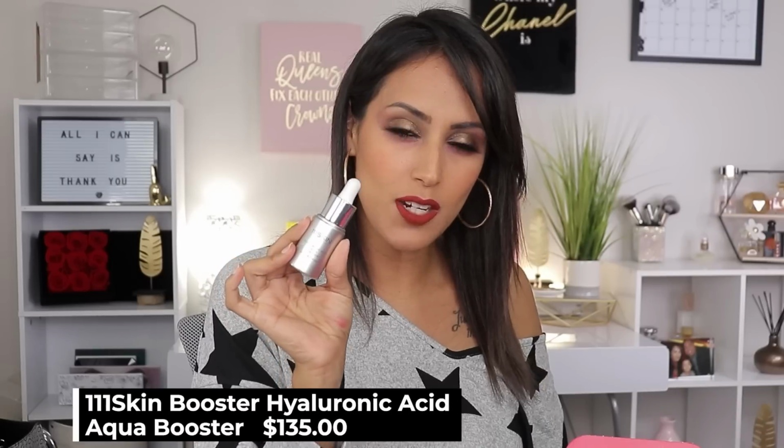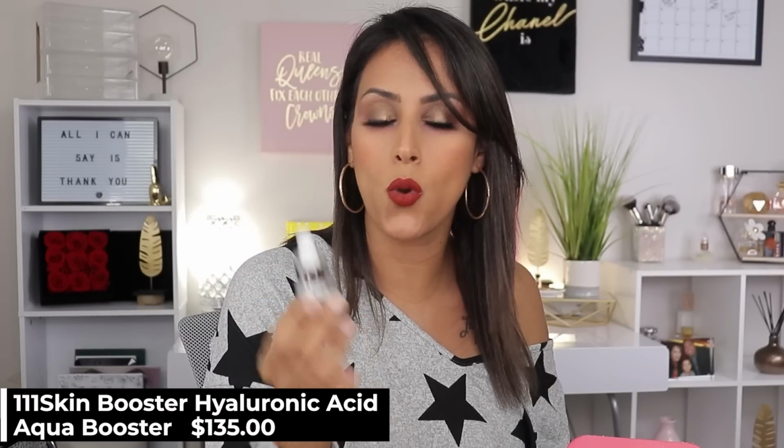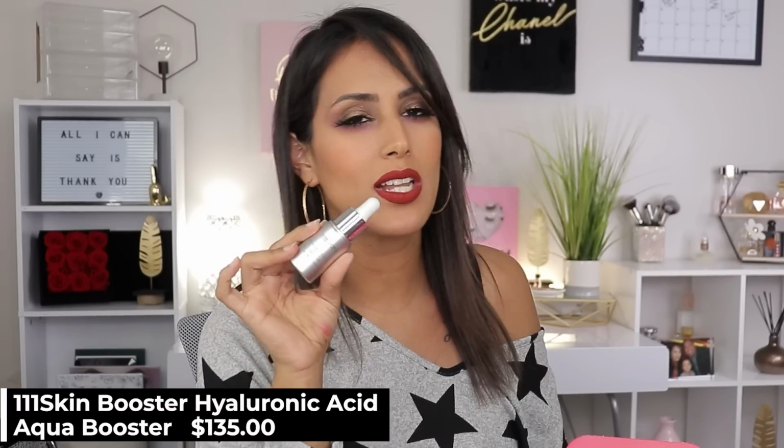Okay. The first item is this 111 Skin Hyaluronic Acid Aqua Booster. When I saw the retail value of this product, I was like, what in the world? This goes for $135. So technically, this more than triples, quadruples the dollar amount of the box. Just this one product. Actually, no, is there something over a quadruple, quintuple? I don't even know. But this here is over 5 times the price of this one box.